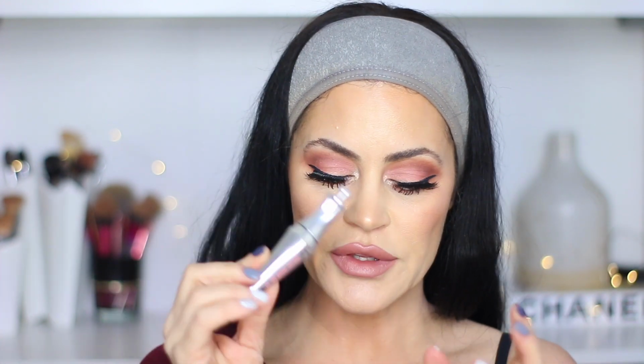So here's what I use. I use a brow gel. The one I use is from Benefit. It's the 24-hour brow setter. I love this brow gel. I also use the Benefit Gimme Brow, which this one is completely rubbed off. This one I have here is in shade 3, but I just got a fresh one in shade 4 that they sent me. I just actually literally got a PR package from Benefit 10 minutes ago.